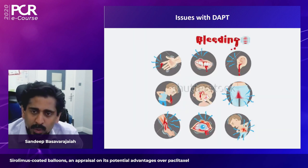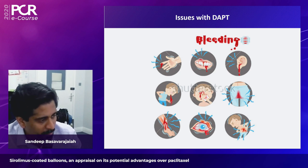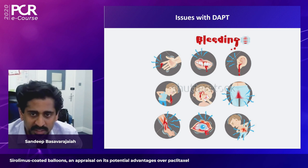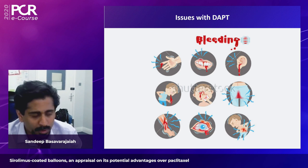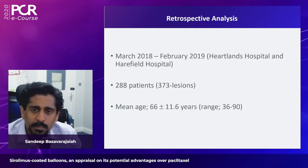And finally, patients who can't take dual antiplatelet therapy for an extended period of time, especially patients awaiting a cancer surgery or any urgent surgery. If they have a significant coronary lesion, we can use DCB because you can only give DAPT for just a month.